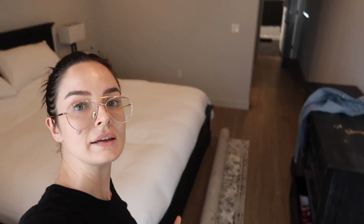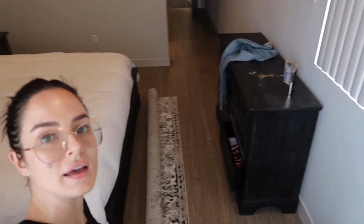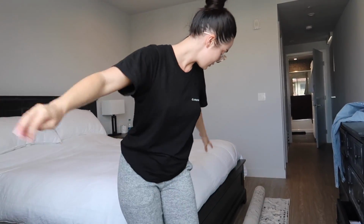Anyway, we are currently in our bedroom and this is it. It's a nice, quite roomy bedroom. Let me open this up. Wait, I don't like these blinds. They let a lot of light in. I like my bedroom to be really dark. When I am sleeping, I like the room to be really dark.